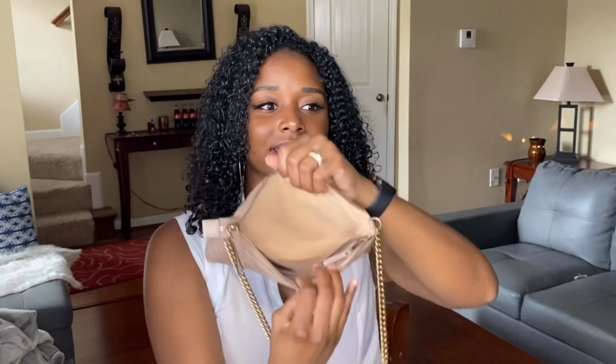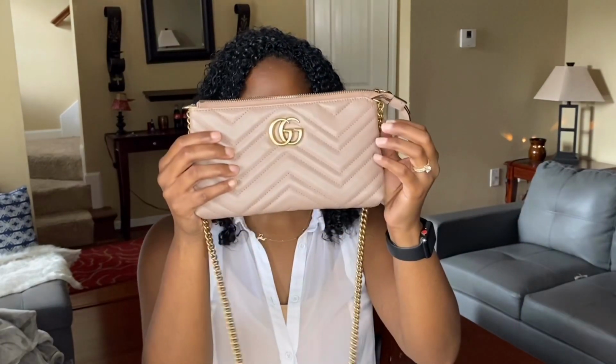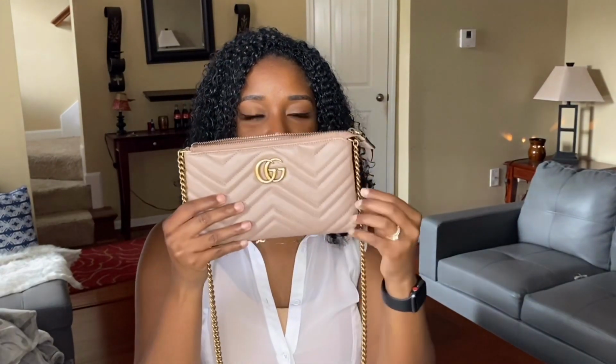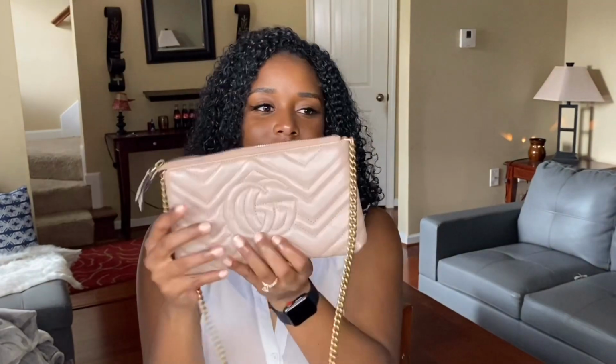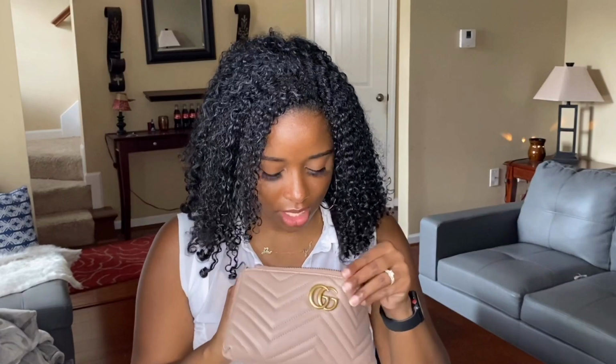But the inside is so clean, okay? And just look at it. This is what the back looks like. So if you're not really familiar with Gucci, this is the mini chain bag in Dusty Rose, but it's really more like a tan color. And y'all, it's just so beautiful. I'll do a close-up on it later on in the video. But y'all, I am in love with this. The condition is impeccable.